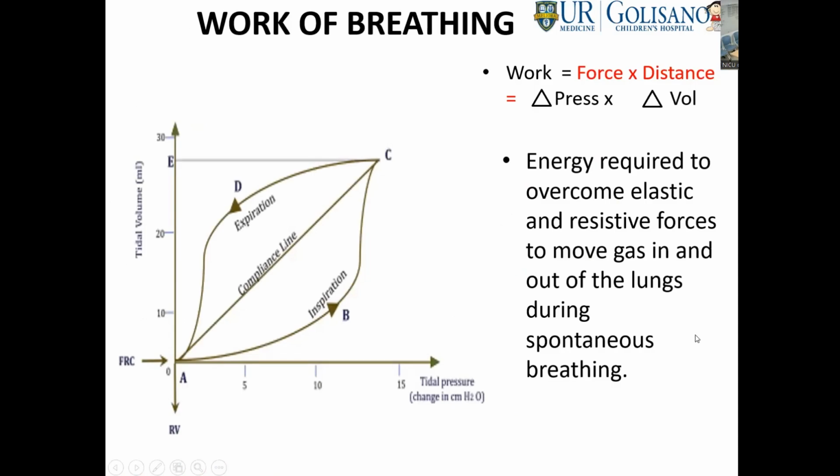So let's talk about work of breathing. Work of breathing is looked at as force times distance, the product of force and displacement. It's the expenditure of energy developed by the respiratory muscles to overcome elastic and resistive forces required to move gas in and out during spontaneous respiration.